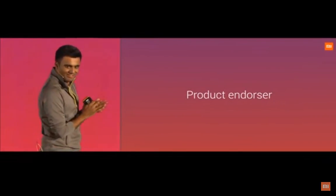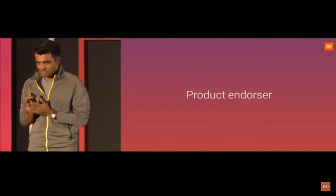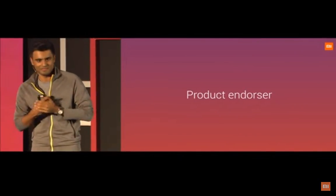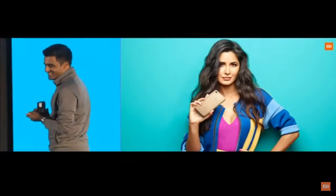And speaking of head turning, for the first time in India ever, we have a product endorser for the Redmi Y series. It's the one and only Katrina Kaif. She happens to be, as I'm sure you're all aware, one of India's leading actresses and best-known faces throughout the country. Given the products that we're launching today in the Redmi Y series, we felt that she was the perfect fit. Both the Y series and Katrina exude a sense of self-expression.